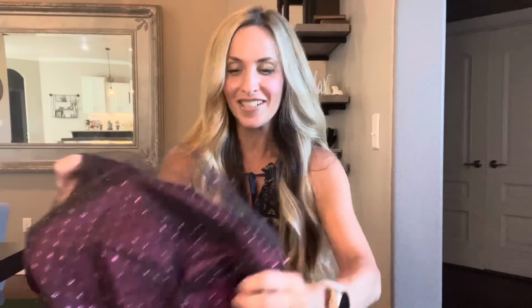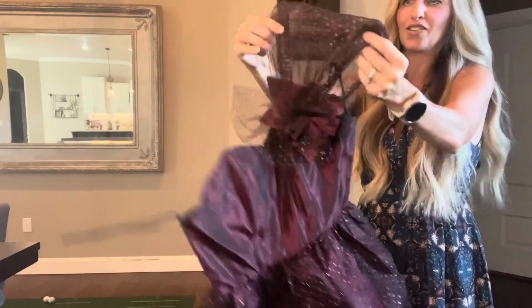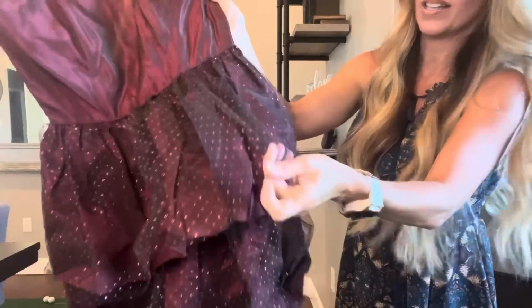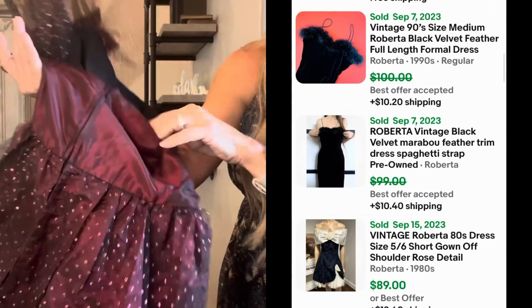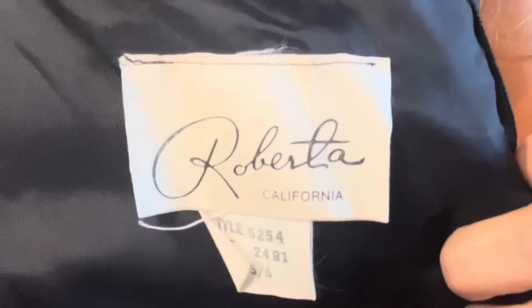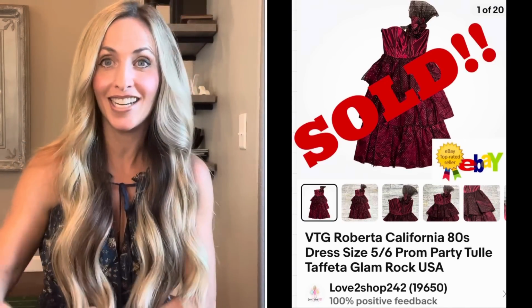I just found some really fun dresses. I love vintage prom style dresses. This one is so neat. It feels like taffeta and tulle, and it has a little bit of a sparkle. It has this flower on it, and the comps looked excellent. It's called Roberta, California. It also cost just $7.99.